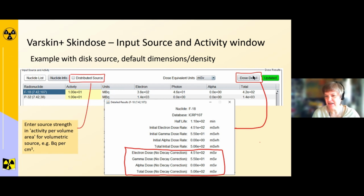The other thing that is really useful, I guess, is for very short-lived isotopes, like F18. When you click on these on the dose detail here, it will give you the dose without decay correction, and you can see that in this example, this is a different dose to the one I'm getting here, because in an hour's time, there is some decay correction. It's already decaying away because it's only got a 110 minute half-life. So without the decay correction, the dose is different. The other thing that is also really useful here is you could get the initial dose rate, which might be useful if you want the dose rate rather than the dose.